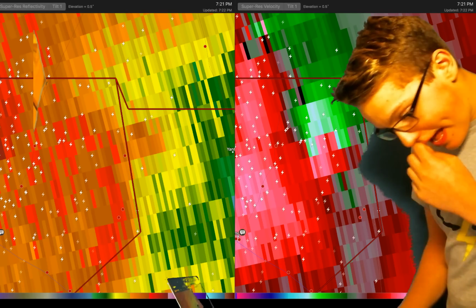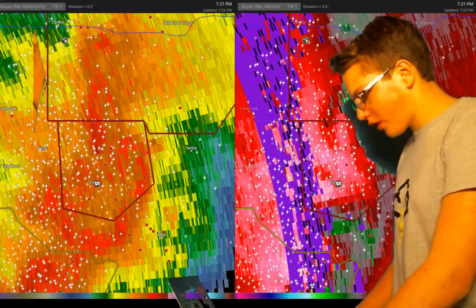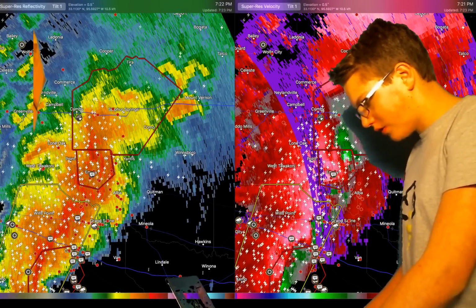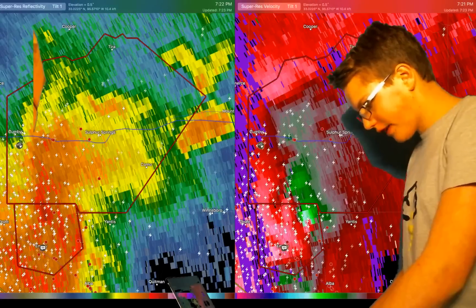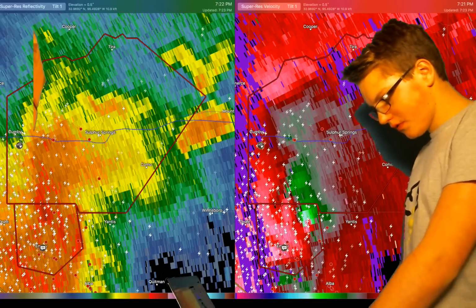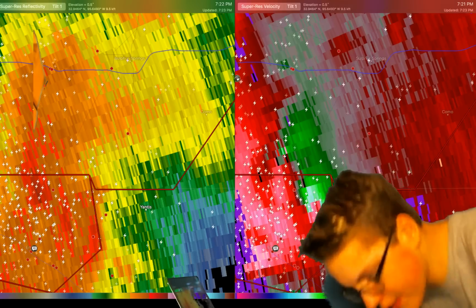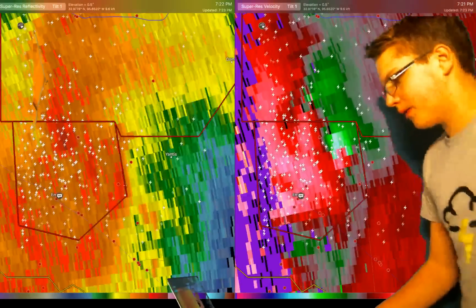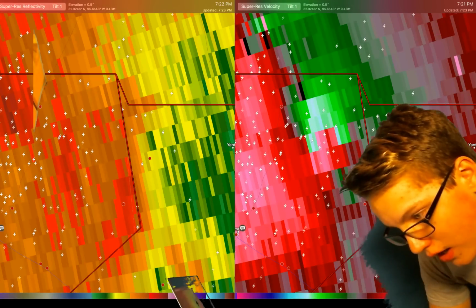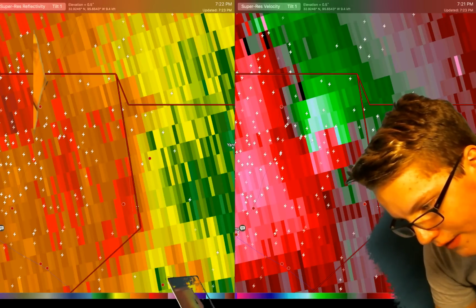Okay, guys, we are back here. New warning here now, including Silver Springs, Como, Tira, for the next 51 minutes with this large, confirmed. Well, actually, in the warning text, it's not confirmed, but I would bet quite a bit of money that if this velocity signature is correct, it is on the ground right now. Very, very bad situation.